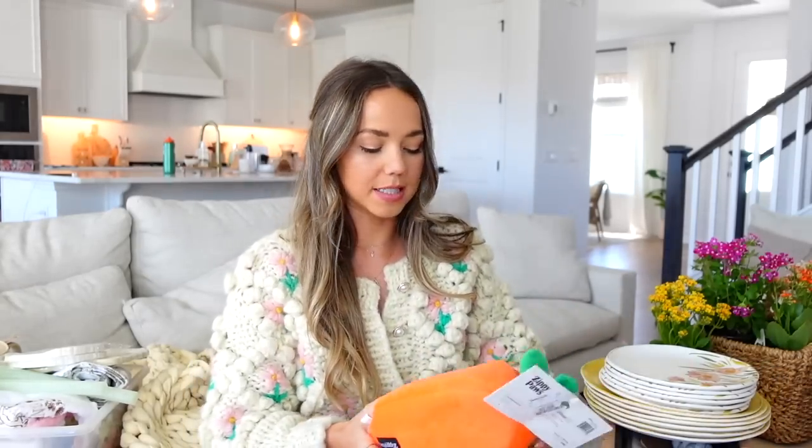I hope it's not mixed in with the fall or Christmas stuff because I do not want to get that stuff down, but hopefully I'll find it soon. I'll try to look for it later. But I did get Palmer some more toys to put in his Easter basket.